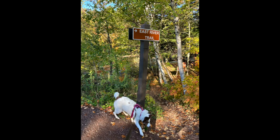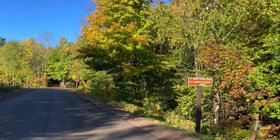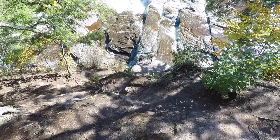The East Trail ends at the car bridge. Cross it and then turn right and follow the path back north towards Superior and the parking lot. It was a beautiful trail.